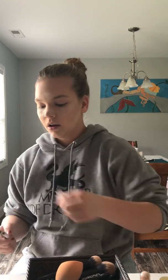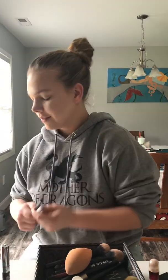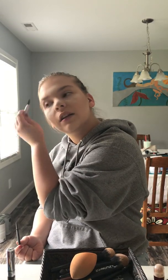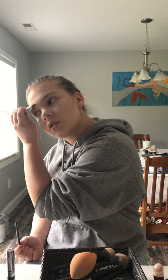Okay. Eyebrows. So eyebrows, again, you can use whatever you want. They have pomades, but I have a pencil and a brow gel. I'm gonna use both because I'm extra. So, just gonna take this little brush right here, brush the eyebrows, and if you brush them down, they look more straight, and if you brush them up, you can make them look more arched. So, here we go.